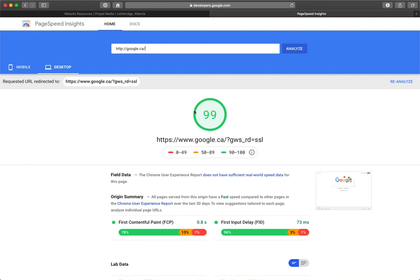General guideline is if your mobile speed is 50 or more, you're doing pretty good. And if your desktop score is over 80, also very good. If you're below those numbers, then you definitely need to take a look at things and change some stuff. If you need some help with that, you can reach out to myself or your web designer, and we will help you out and get your website up to speed.